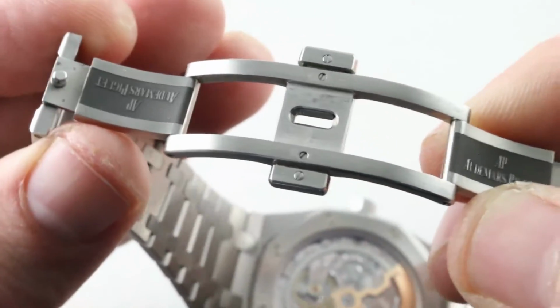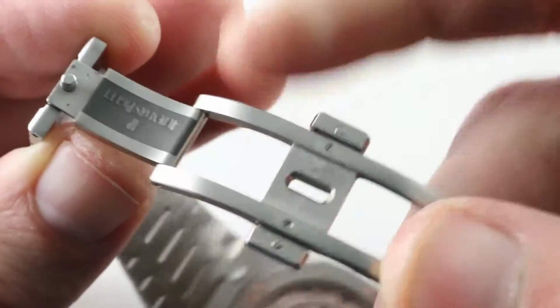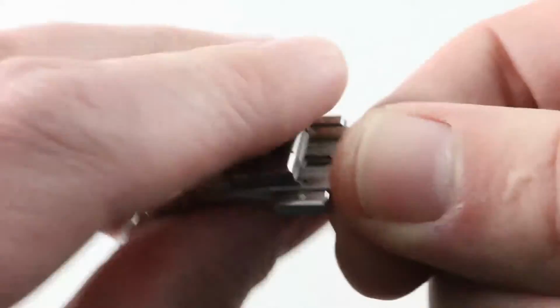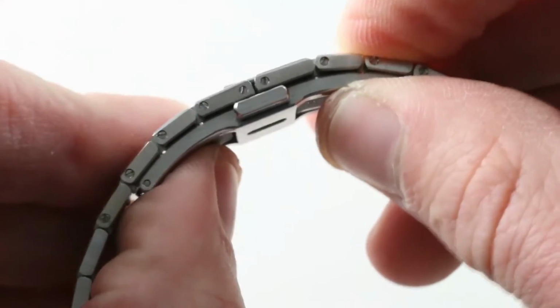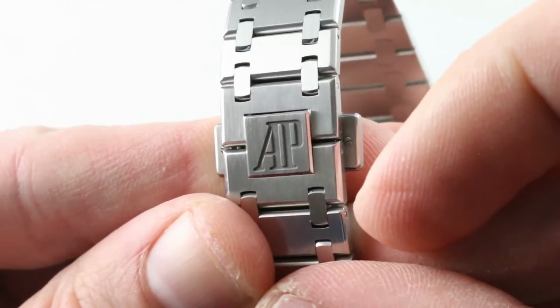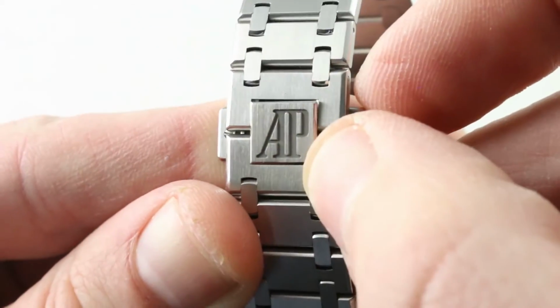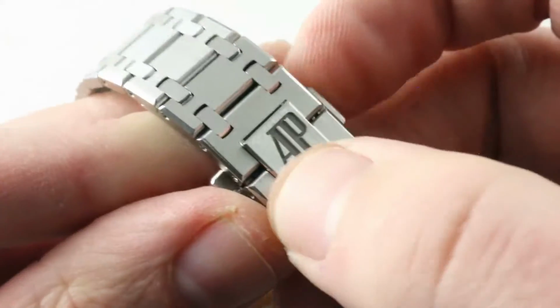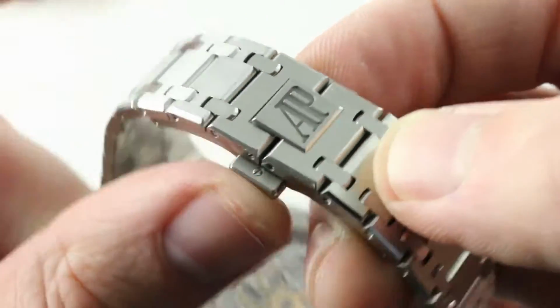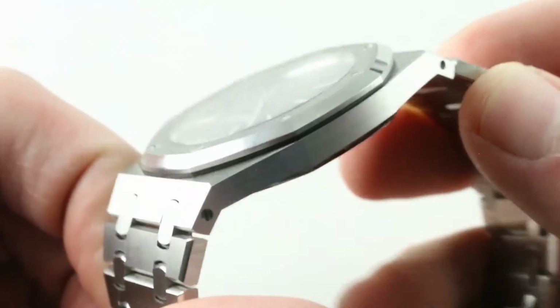You could see this would look at home on a 15400 or a 15500, a combination of satin finish and blasted finish. You close it up and the twin trigger system as well as the substantial swing arms and chassis keep it closed. You could see the AP logo plate has been triple finished. It's satin finished on its hood, blasted inside the letters themselves, and then it's beveled and bright polished on its flanks. Nicely executed. Turning back to the case, you can see ultra slim in profile and elegant.